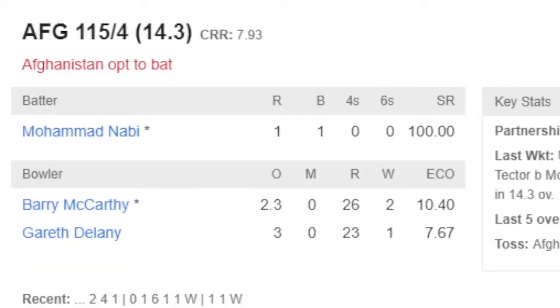Yeah, good over there for Afghanistan just after their progress had perhaps been stunted a little bit after the wicket of Shahidi. Back firing away with a couple of boundaries in that over. Ghani just continues to go on his merry way now, on to 56.